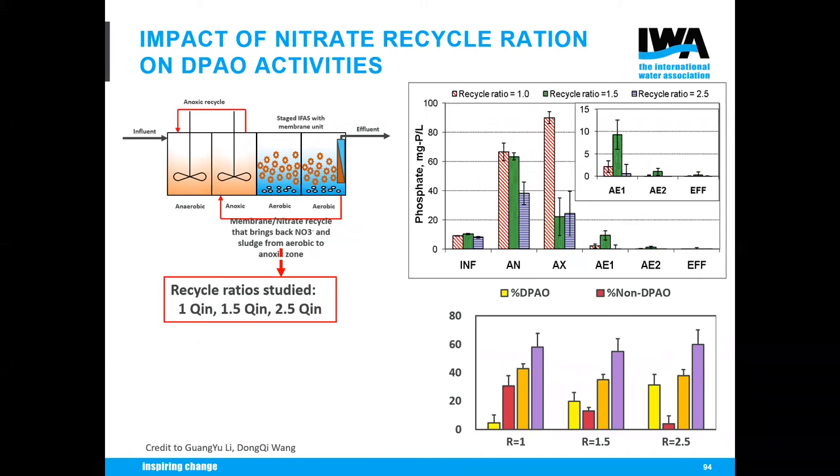So at the very last, just touching upon one slide, going back to the DPAO concept that several previous panelists touched upon. I think concept-wise, DPAO would allow us to better use internal carbon for both N and P removal purposes. But I want to make one point: we have to carefully look at how much contribution DPAO makes versus other organisms. In this particular study, it's a lab scale study with different recycle ratios to allow different amounts of nitrate to be recycled back to the anoxic zone, which led to different levels of enrichment of DPAO versus non-DPAO, based on what we know so far.